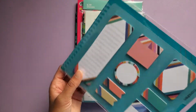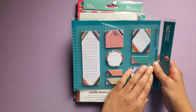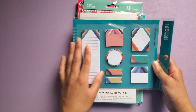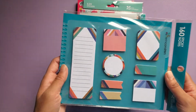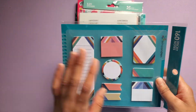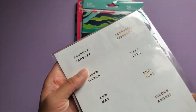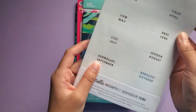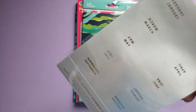Then I have this EC sticky note pad. This was also from Michelle, so I am going to be using this for just some random sticky notes. Might use it for pre-planning and stuff like that as well. But yeah, this is something that you might see from time to time in my Plan With Me's as well. Then we have these metallic adhesive monthly tabs. So it's silver, gold, and rose gold foiling. This is also from Michelle. You guys can't see the foil too well just because of the plastic, but I'm going to be using this in my goals planner.